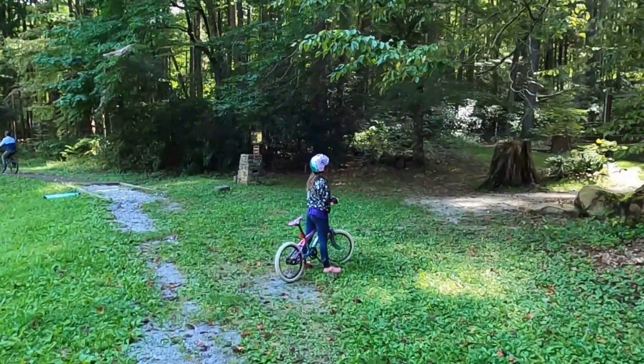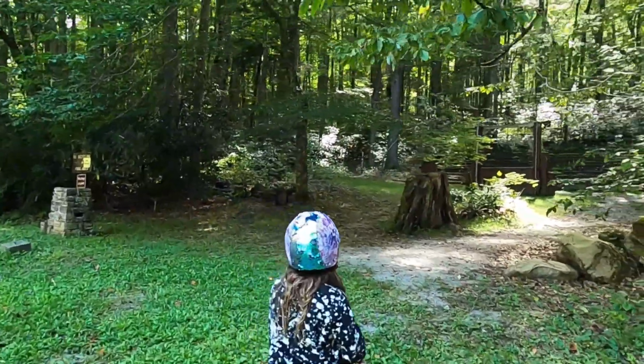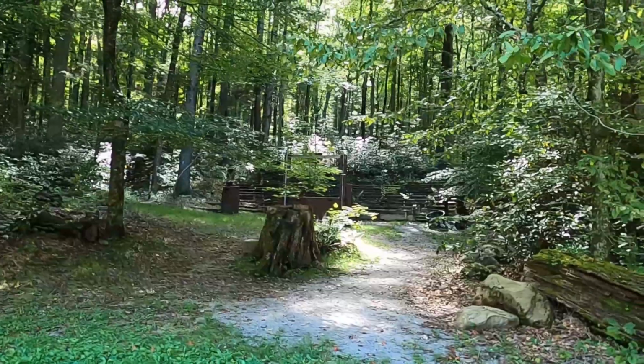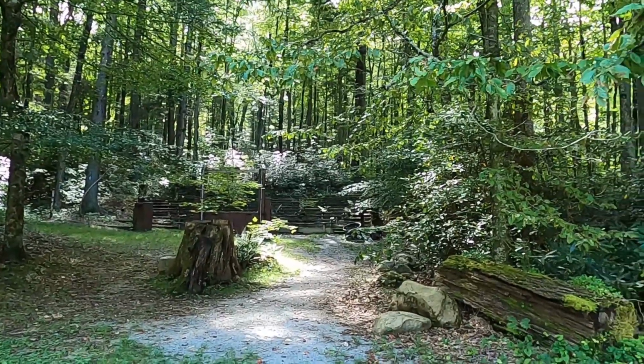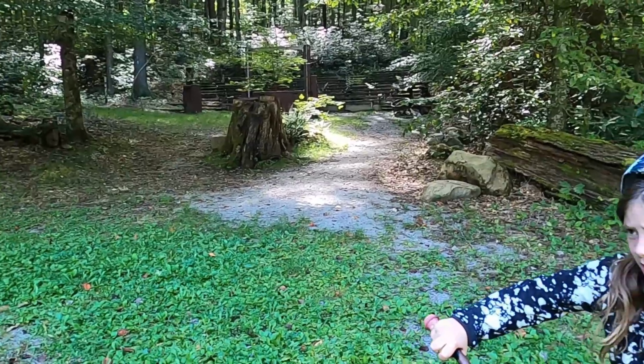Yeah, it's a little amphitheater. A lot of campgrounds have that. Oh look, there's another trail right there. Should we go up it? We can go check it out. No, I want to go to the park. Yeah, that's first. Pretty cool, it's got its own fire pit and everything. I want to go to the park first and then come back. Okay, we'll go to the park. Let's continue around and go across the bridge, okay?